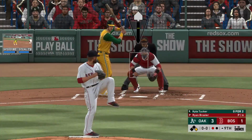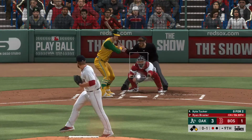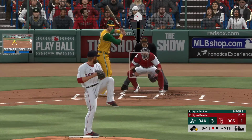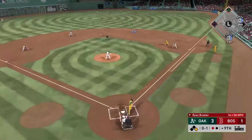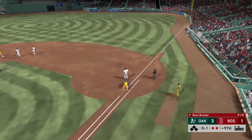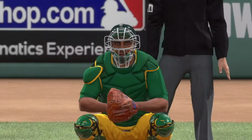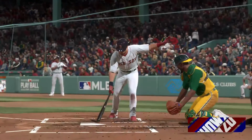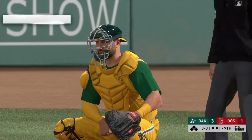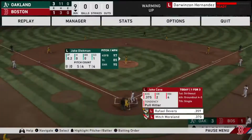Standing in, Kyle Tucker. He went down on strikes last time up. Check swing called strike, 0-1. Oh, it's on the ground to second. Did he get his double play? To second for 1. Relay to first in time. And so here's Jake Cave to the plate. He steps in off a base hit in his last at-bat.